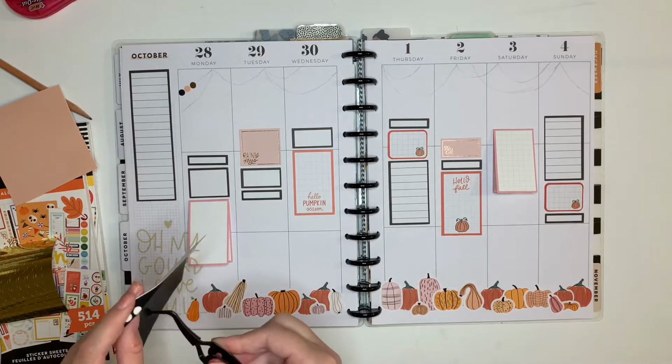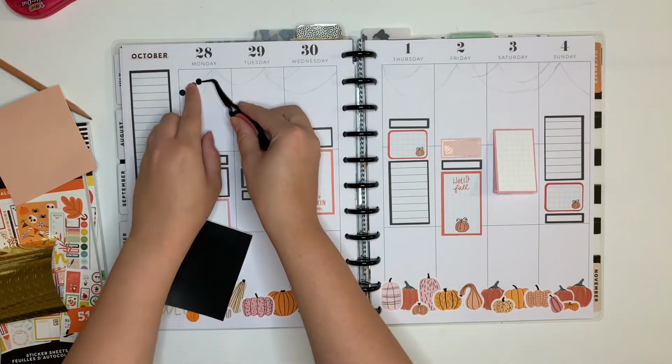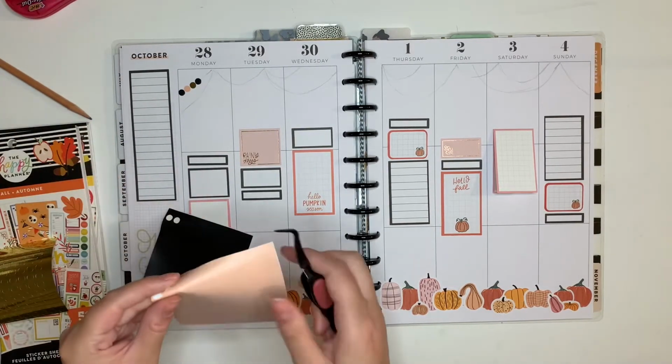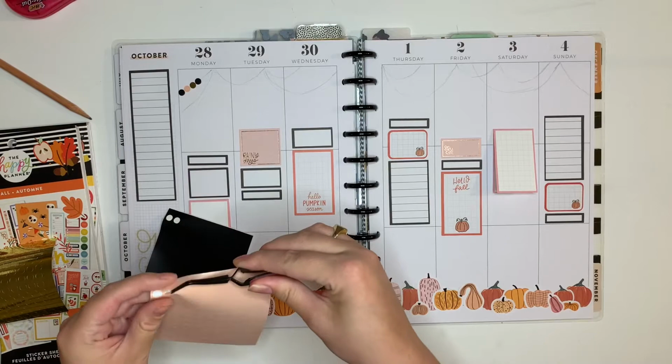And this process is going to take me a while, but judging from what I'm seeing already, I think it's going to be worth it.